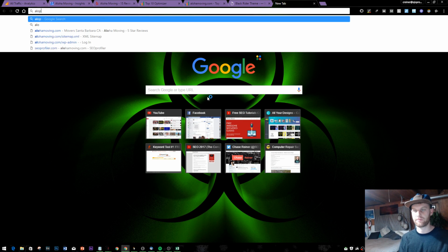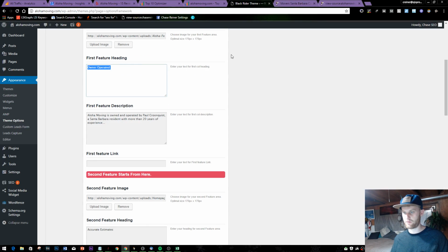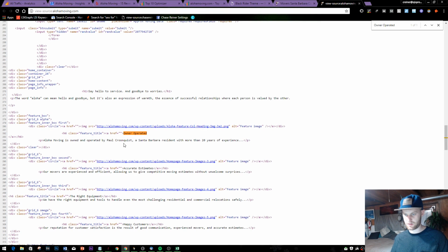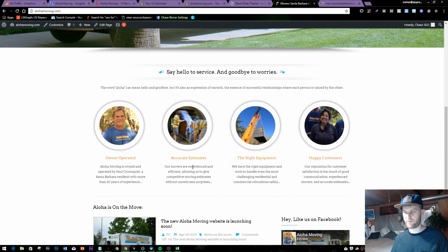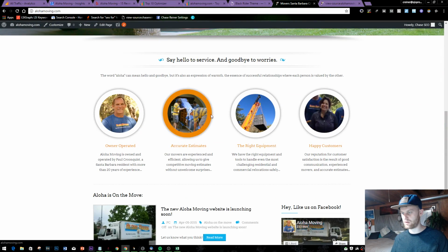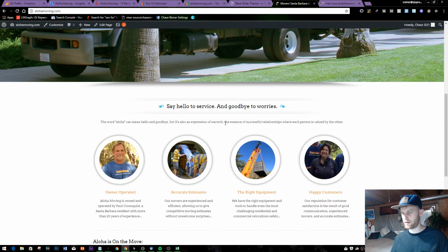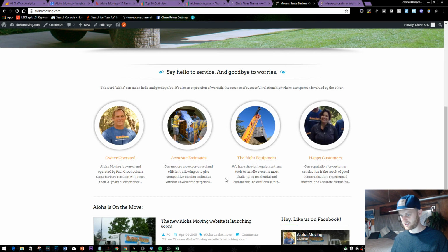So we'll go to Aloha Moving. We'll go to View Page Source, and we'll grab that and see what it's showing. So that's an H6. Let's see where that's showing up. Owner operated. So yeah, these are the different headings. Kind of a bummer because I don't really want to change anything in here that's not going to be applicable to these different images. And I can't change too much in here because there isn't really much going on besides this content area. And I don't think anywhere in here it actually says movers.